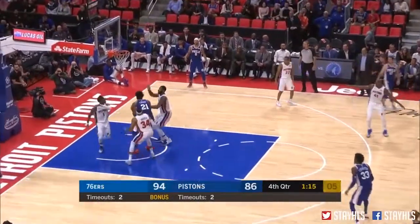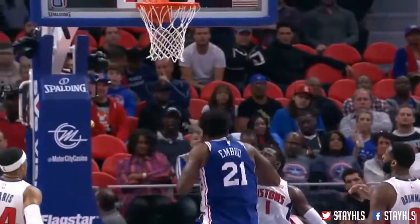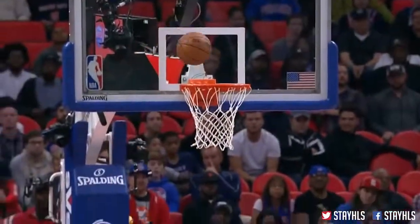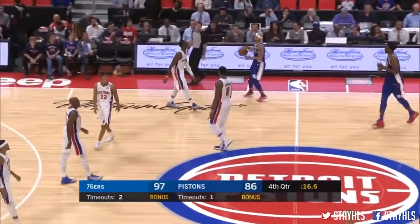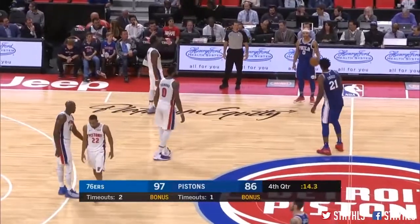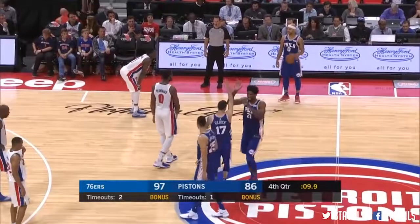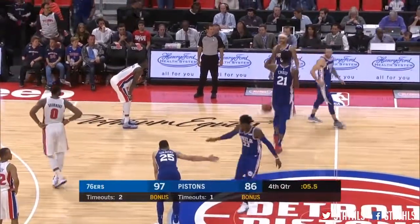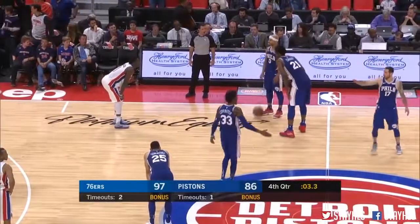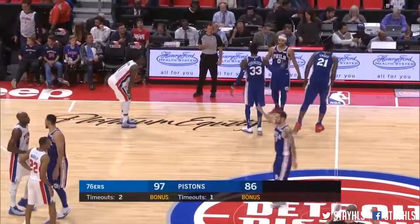Then Simmons lobs to Embiid. In a crowd, scores anyway and scored 29. There's the pass, the catch, and the finish. And it's all over. Philadelphia will get its first win of the young season. Sixers go to 1-3. Pistons fall back to .500. The Sixers scored the last 7 points of the basketball game. 96.